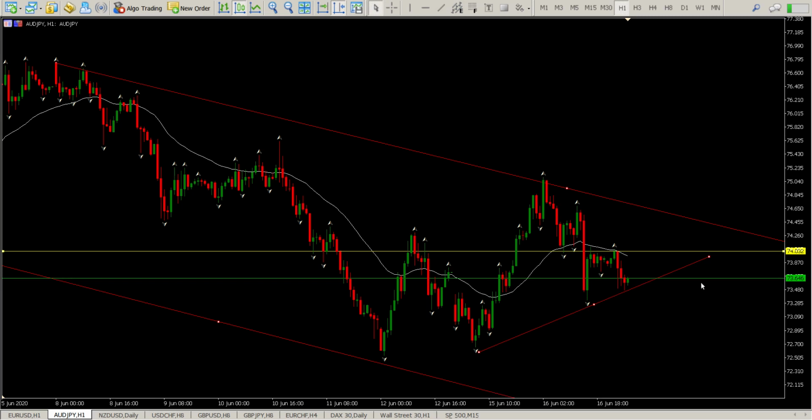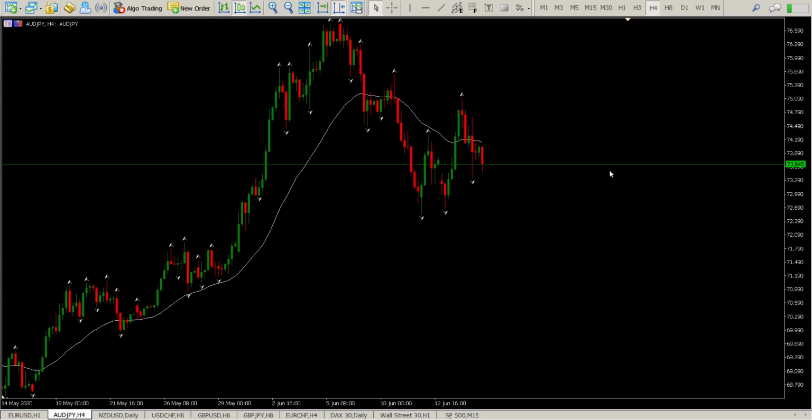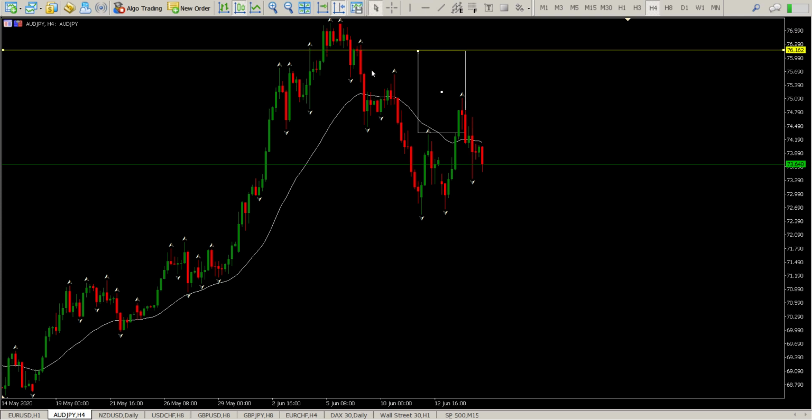Okay, so if we just delete that noise and just come to the 4 hour, you'll see what I'm looking at here. So there's this double bottom here. Okay, we've got a break above. We came back to test that area. That's pretty much what our target is there, the previous highs.